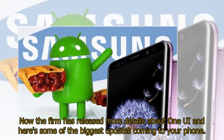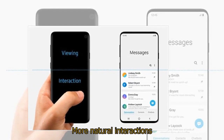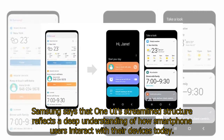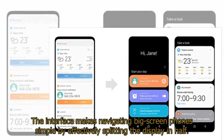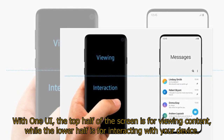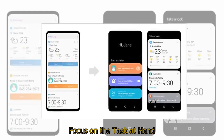Now the firm has released more details about One UI, and here's some of the biggest updates coming to your phone. More natural interactions. Samsung says that One UI's streamlined structure reflects a deep understanding of how smartphone users interact with their devices today. The interface makes navigating big screen phones simple by effectively splitting the display in half. With One UI, the top half of the screen is for viewing content, while the lower half is for interacting with your device.